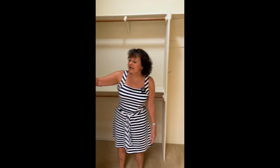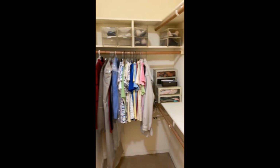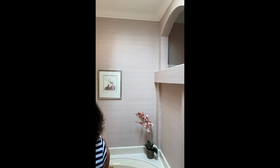And here's the second closet. Lots of space for your shoes, lots of space. So we'll call this the girls' closet because it's the bigger one. And again, we have another skylight right over the shower and the tub. Perfect location.